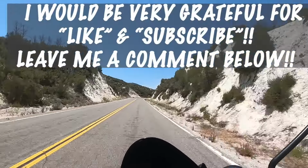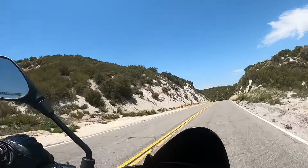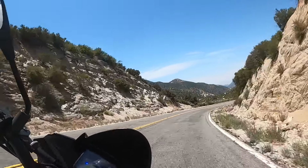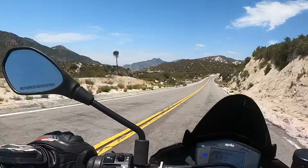Okay, so on the pass on that Tuono we just went around, I was lining him up. I was watching him and I could tell that his corner entrance was a little slow, and knowing the road, I knew exactly where I was gonna get him. Sorry, but it's an increasing radius corner. You duck in and you can just carry speed throughout the corner, nice and clean.